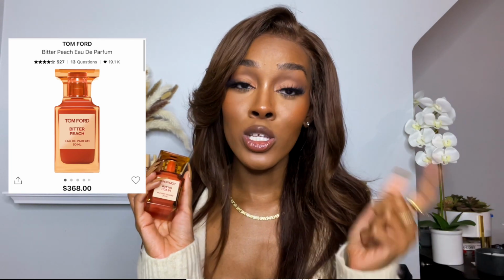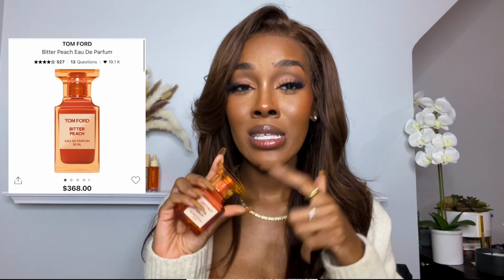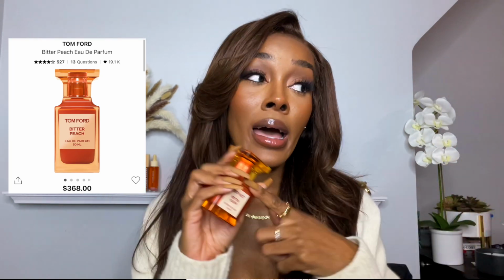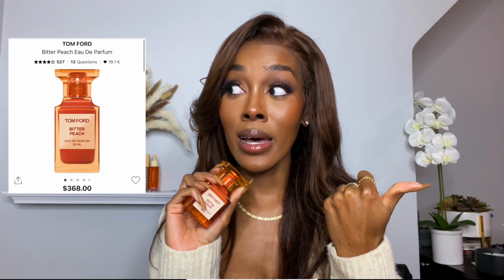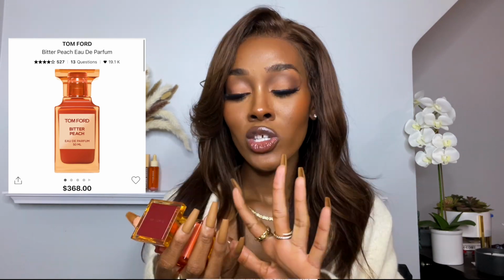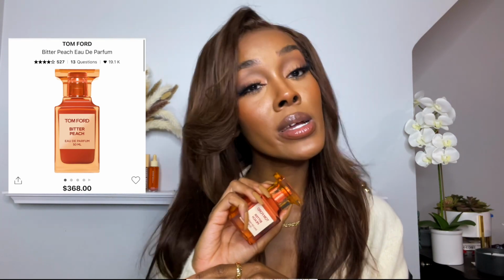I also thought that this would only work for like spring and summertime, but I feel like the rum note in this makes it work for the fall. I have also layered this with my Fenty Beauty fragrance, and that also smells really good. So yeah, if you guys are thinking about checking out the bitter peach fragrance, I say definitely go for it.